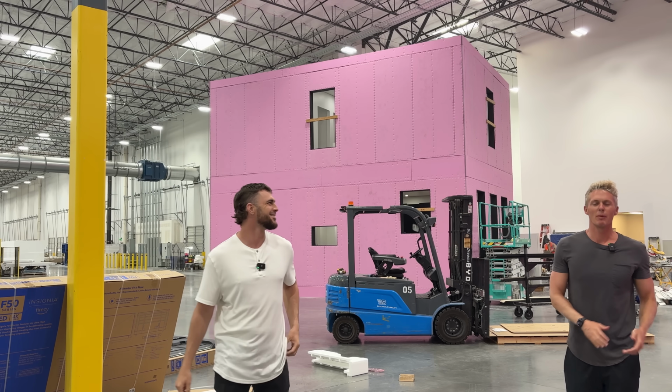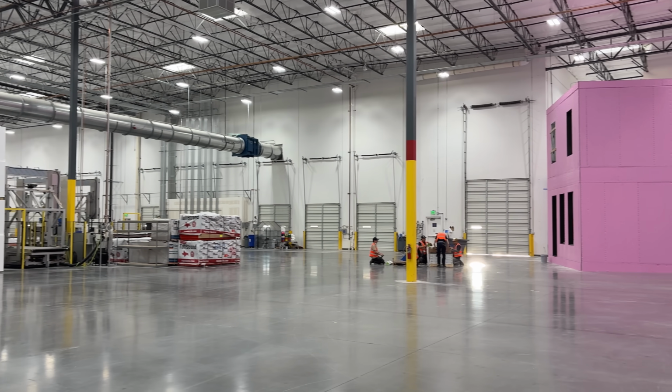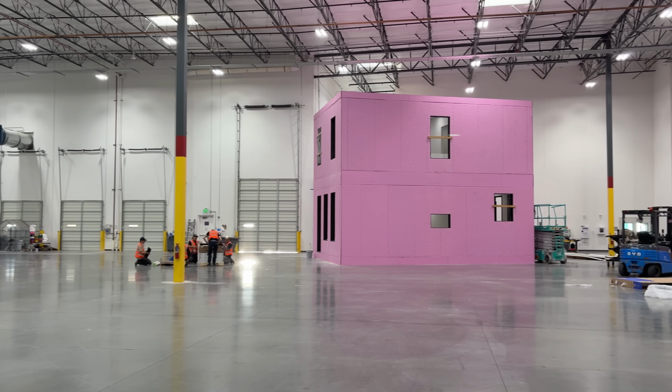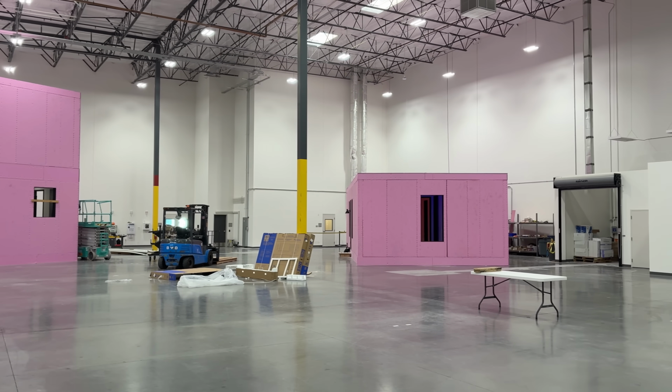All right, I'm back at Boxabl here with Galiano. It's been a couple years. We're standing in front of what they're calling Phase 2, and things have changed. This is looking a little bit different than the casita last time I was here, so what are we looking at?